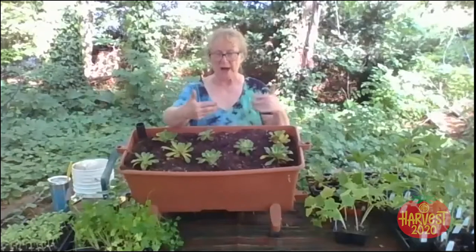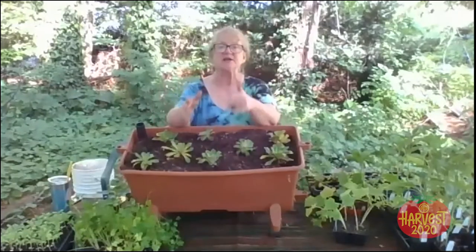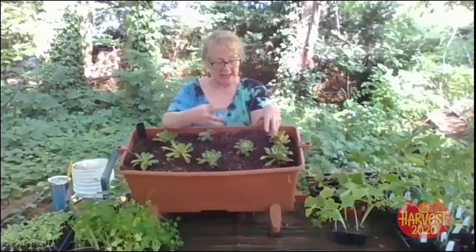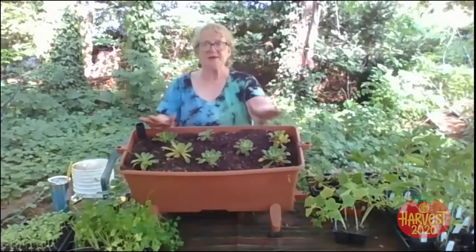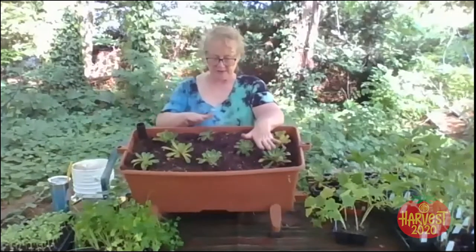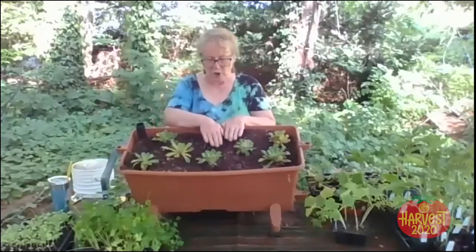So this talks about narrow rows versus wide rows, so that I'm using a lot of the space. The disadvantages, and those are the ones we talked about: we've got to make sure that there are plenty of nutrients, so there's no competition for nutrients. We have to make sure that they're well watered, but not overwatered, so they're not competing for water.